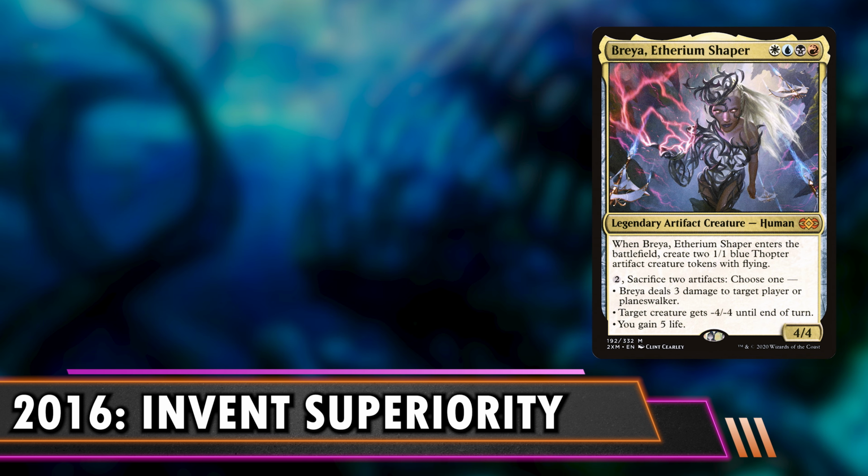The year is 2017 now, and Commander 2017 came out. These are the Eminence decks. What's the best deck from this? Okay, I need so many asterisks and prefixes with this. So number 1, the Anala deck, the Wizards deck.